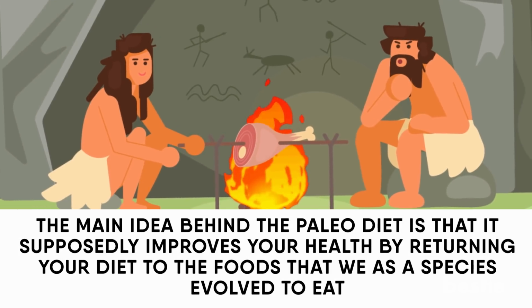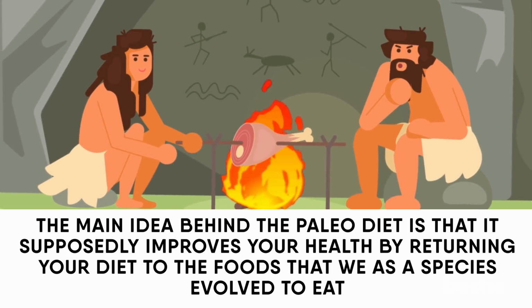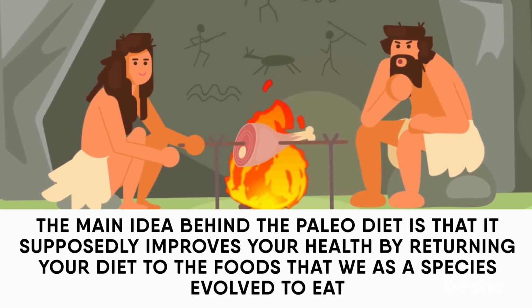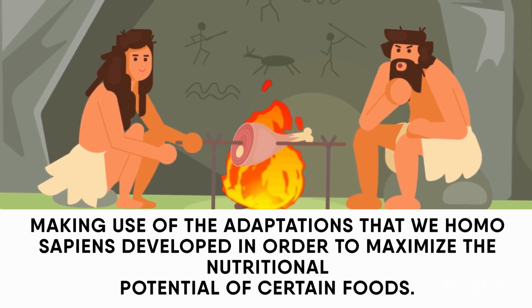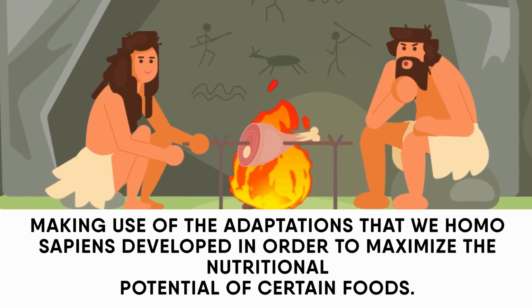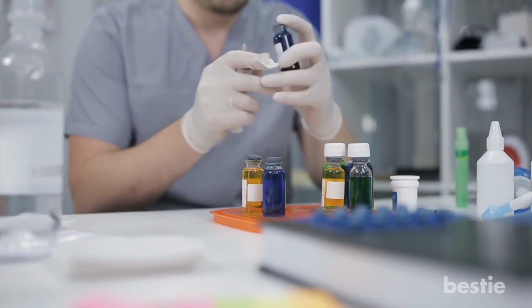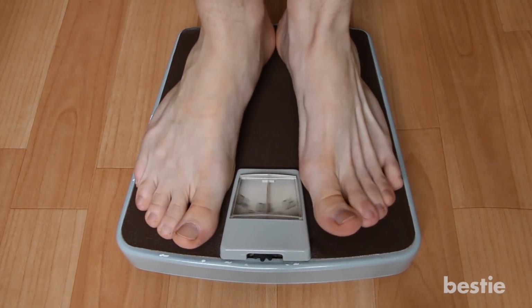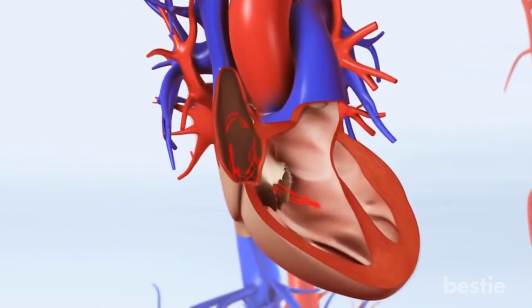The main ideal behind the paleo diet is that it supposedly improves your health by returning your diet to the foods that we as a species evolved to eat, making use of the adaptations that we Homo sapiens developed in order to maximize the nutritional potential of certain foods. Smaller studies have also linked the paleo diet to other health benefits such as weight loss, reduced blood sugars, and a lessened chance of heart disease.